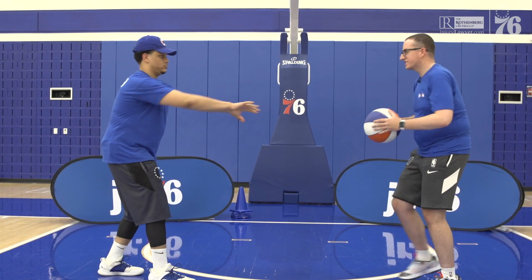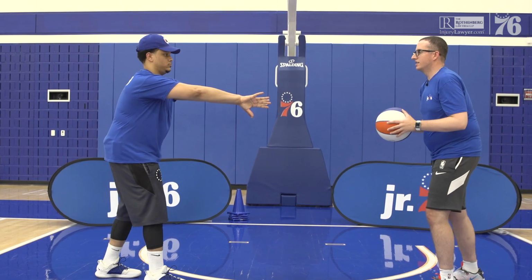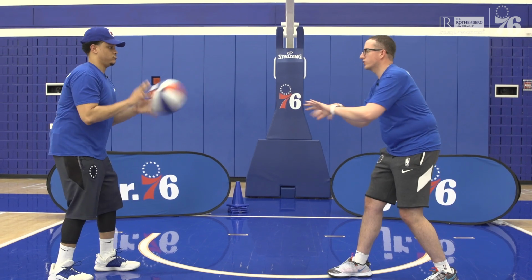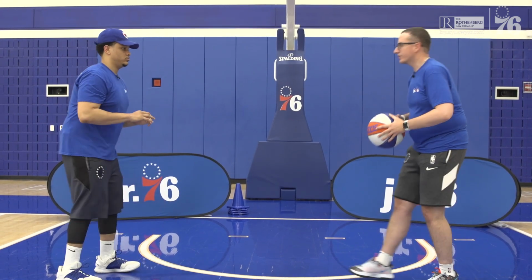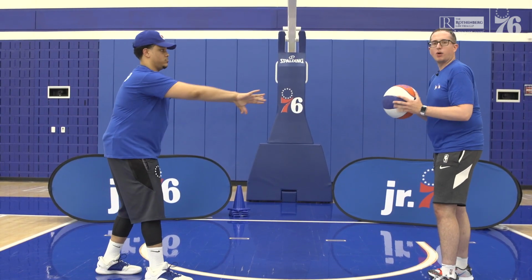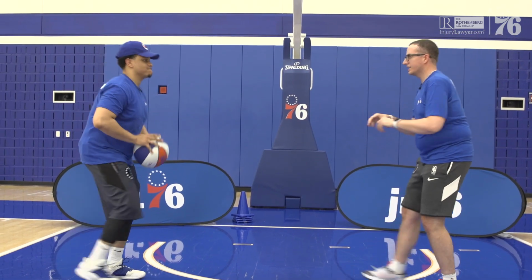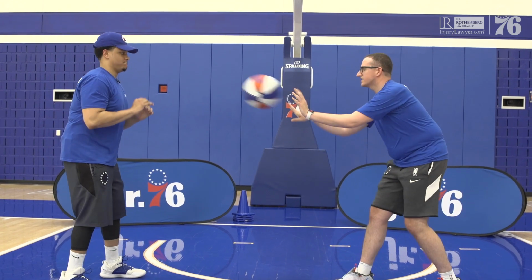So see how we're both stepping in, thumbs down, nice and easy. Again, you want to aim it right at the chest, right where someone's shirt would say Sixers or anything like that, your team name, your club name. Again, keep going back and forth, step in, thumbs down, go right back and forth, okay? Here we go. Got about 10 more seconds.